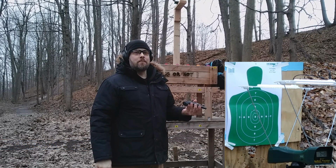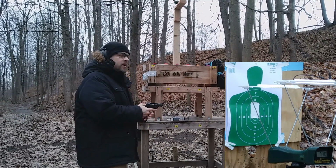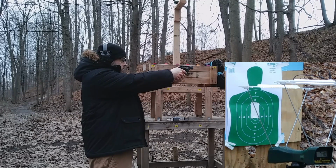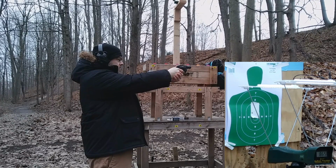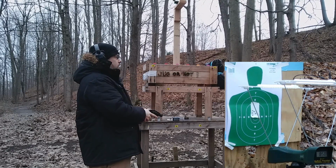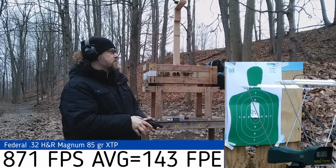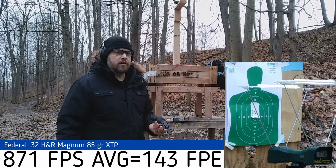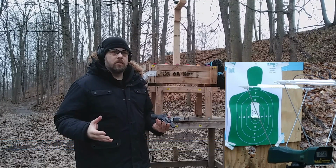Let's see how the .32 H&R Magnum compares. .32 H&R Magnum, 85 grain, jacketed hollow point. See what kind of velocity we get. 865. 885. 882. 863. 858. So really consistent velocity, real consistent accuracy. The recoil wasn't much more. Probably 10% more. It's more of the sound that I'm hearing that's a little bit more.